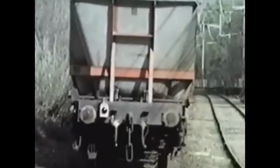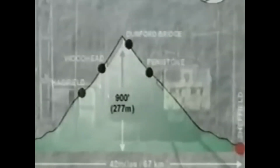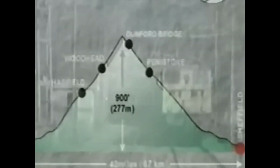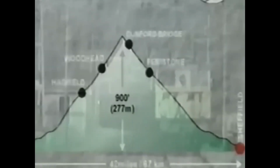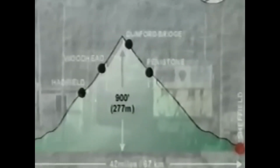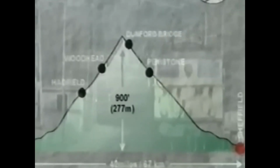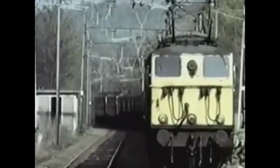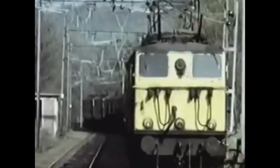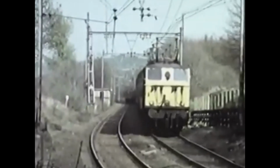The contour of the route, with its gable-shaped gradient profile, offered a unique opportunity to employ regenerative braking, thereby reducing running costs by using the loco's electric motors as a braking force, and the electricity produced being fed back into the overhead system. It was found, however, that with loads increasing to over 750 tons, additional braking was required, and in 1959 rheostatic braking was also fitted.